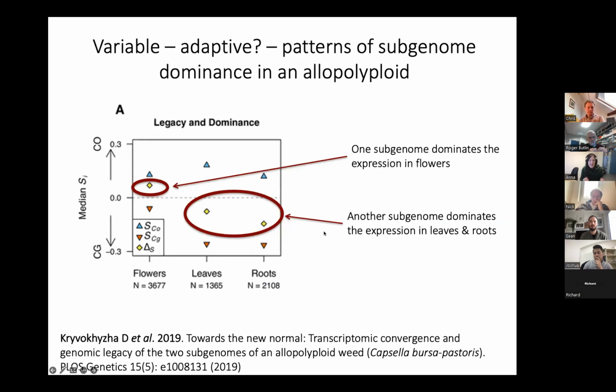But what got me really excited was this finding in Capsella bursa-pastoris. It's a weed, it's an allopolyploid, and they found that the patterns of subgenome dominance varied with the tissue investigated. So just to walk you through the figure, the blue triangles are one parental species' gene expression, the red triangles are the other, and this allopolyploid weed is the yellow diamonds. And as you can see, in flowers, it resembles one parent species, whereas for leaves and roots, it resembles the other parent species. And the parent species that it resembles in the flower has a pollination ecology that's more similar.